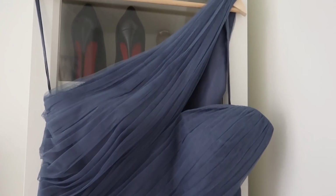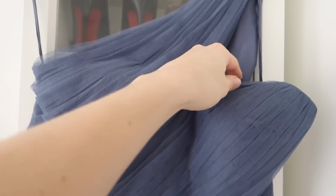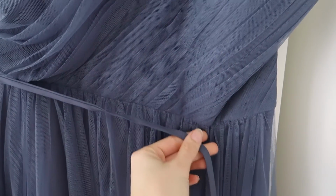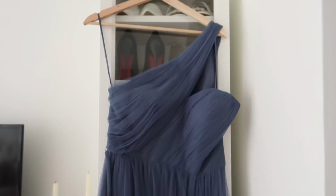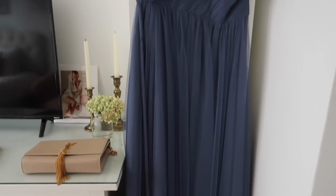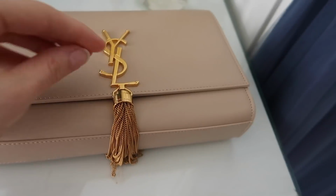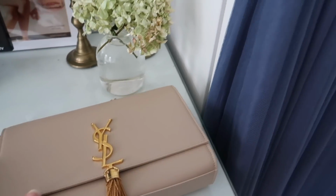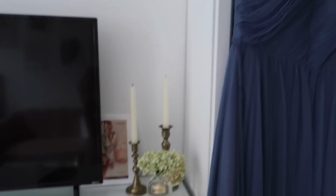And this is a gown that I finally found from Marchesa, and I really do like it on. Not the exact color I would have chosen, but it is what it is. I had to find something quickly, so gonna do that. And then this is the bag I'm going to wear. I'm not so sure yet about accessories as far as jewelry or whatever, but pretty much just that.